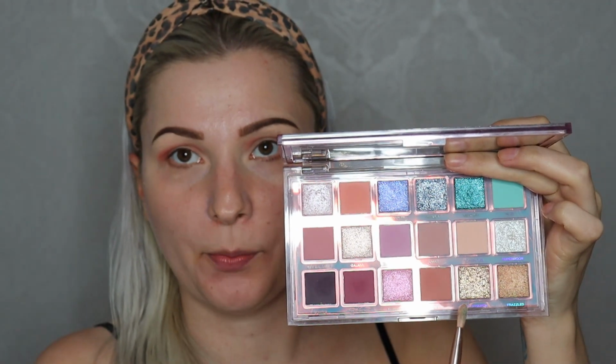To my lid I want to bring the shade Gold Glitch here. So yeah, I just had to kind of put my well-being first, and the break was really needed.